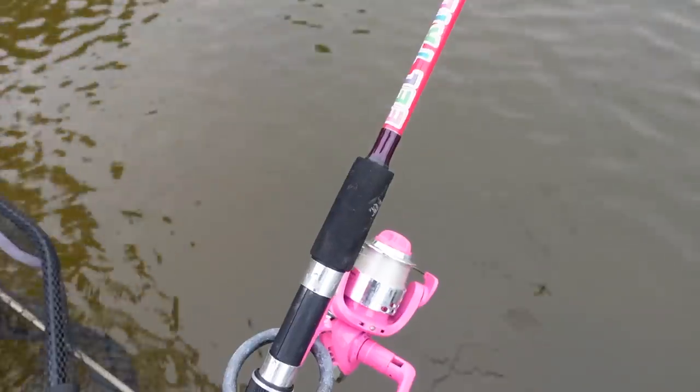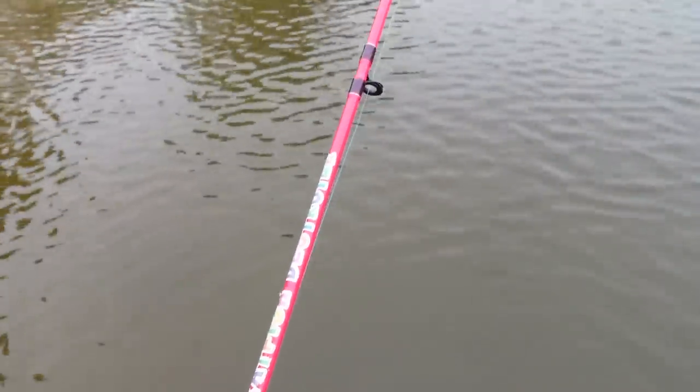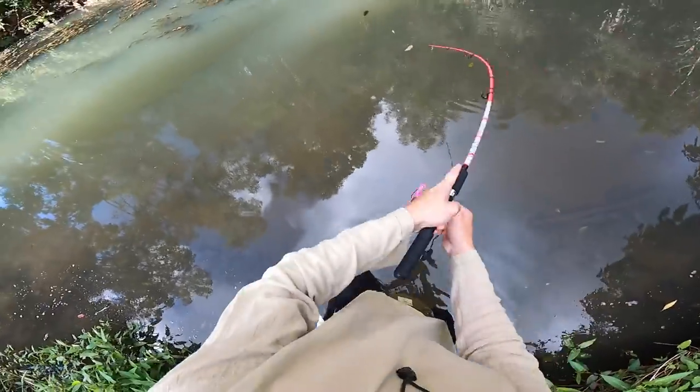I've actually got four fishing rods that I'm gonna be using today. I've got the Eeltail Caddy Destroyer that you would have seen in my last week's challenge video. We're hooked up to a caddy here.